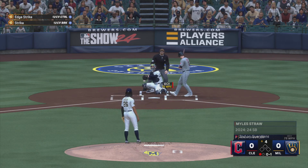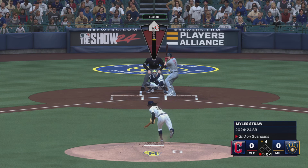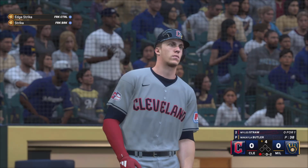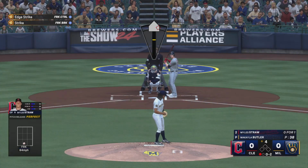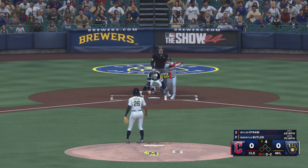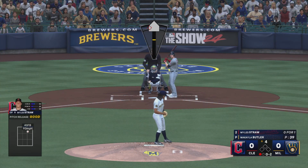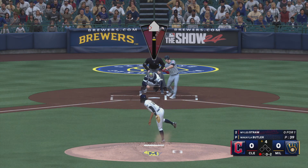That's in there, 1-1. The Guardians yet to pick up a hit here. In there at the knees for a strike. All right, now he may have not liked either of those first two pitches or agreed with the umpire's calls, but at this point, he's going to have to bear down and be ready to hit anything close to the zone. One down, bases empty.